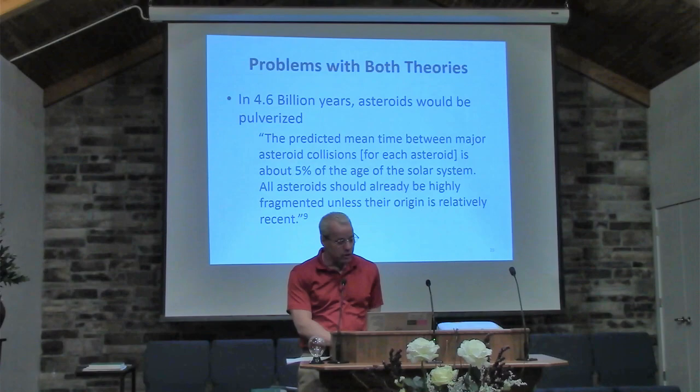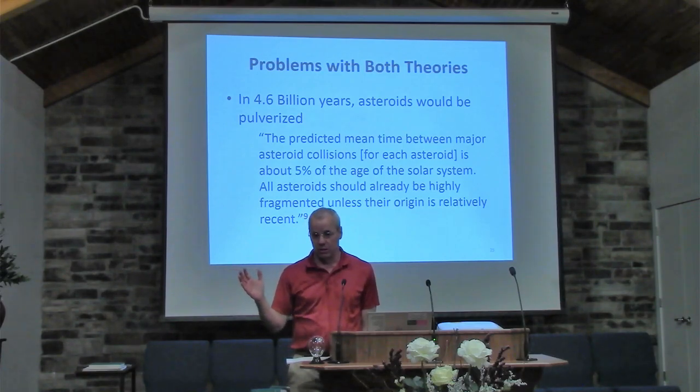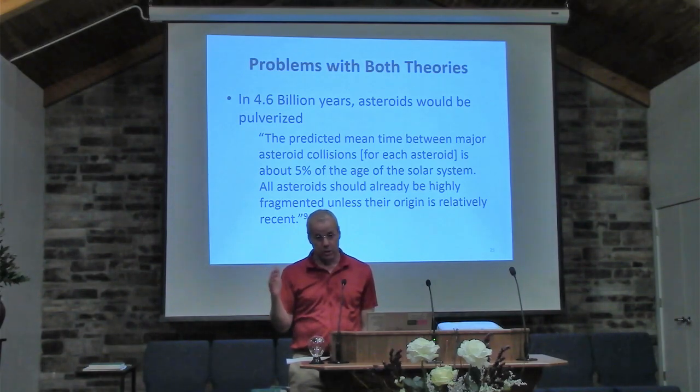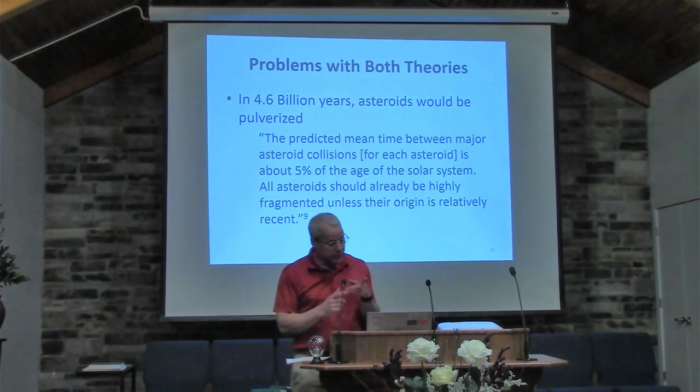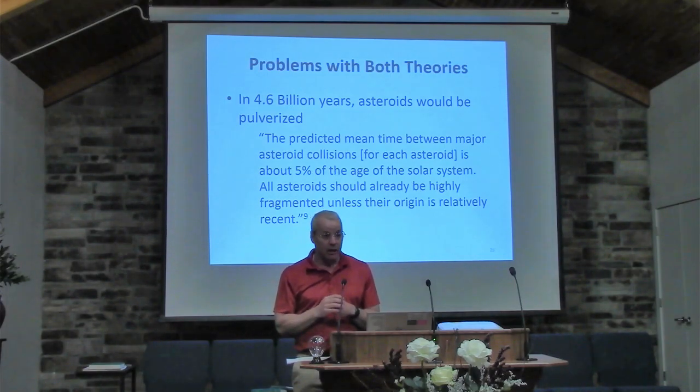And another problem with both of these theories is the asteroids would be pulverized. Evolutionists believe that the solar system is 4.6 billion years old. I think it's a lot closer to 5,000 years, which just would blow their mind. But this is a quote from an evolutionist in a journal. The predicted mean time between major asteroid collisions for each asteroid, not just for all of them, but for each asteroid, is about 5% of the age of the solar system. Therefore, all asteroids should already be highly fragmented unless their origin is relatively recent. And I do agree with that last part. I believe their origin is relatively recent.